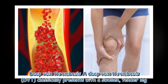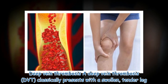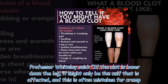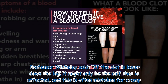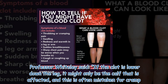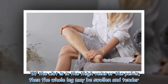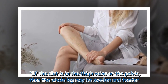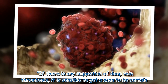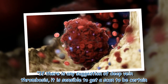Deep vein thrombosis. A deep vein thrombosis, DVT, classically presents with a swollen, tender leg. Professor Whiteley said, if the clot is lower down the leg, it might only be the calf that is affected, and this is often mistaken for cramp. If the clot is in the thigh veins or the pelvis, then the whole leg may be swollen and tender. If there is any suggestion of deep vein thrombosis, it is sensible to get a scan to be certain.